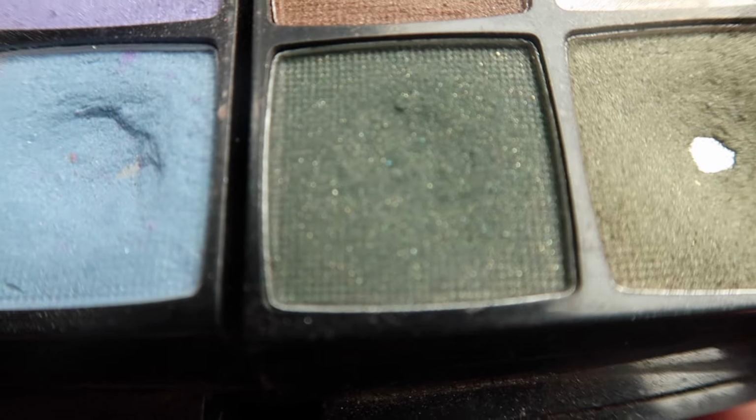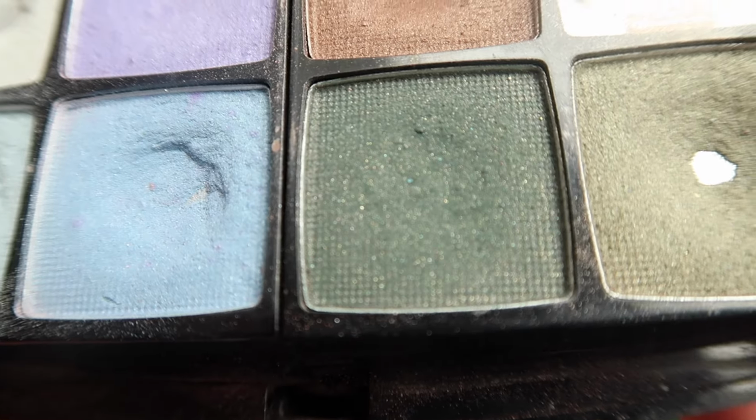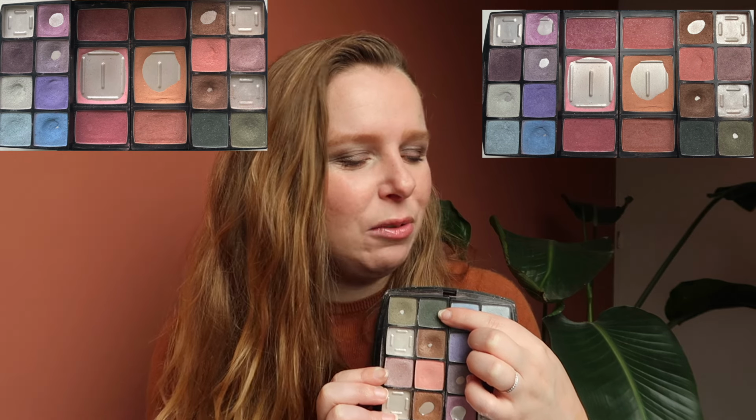Then we have the darker green shade. I've used that one 4 times since last time when I feel like going a little bit more green, because I do like my greens as well, as you guys probably know at this point. 4 more uses for a total of 10. And at the same time, I've been using this one a little bit more for the same reasons.